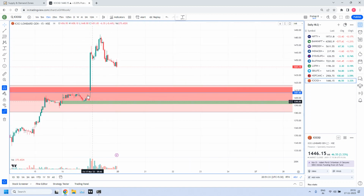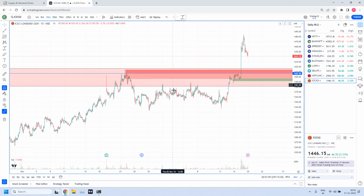Pro gap happens in two scenarios. The first is when a zone is created for the first time, the leg out with a gap. The second scenario is when prices retraced, and the moment the prices entered into this zone, after that prices move up with a pro gap. And this whole supply is wiped out in just one candle. Such a strong demand we have seen. So this is the way ICICI is broken.